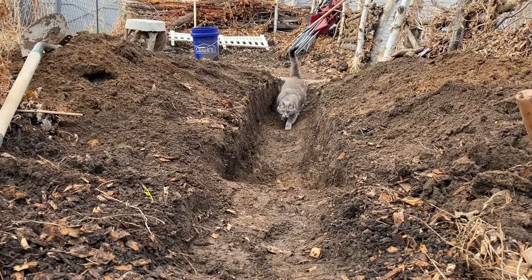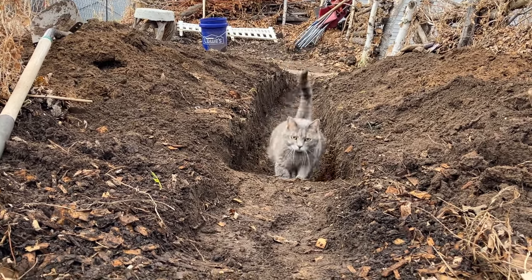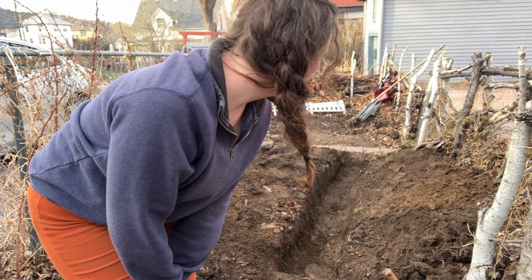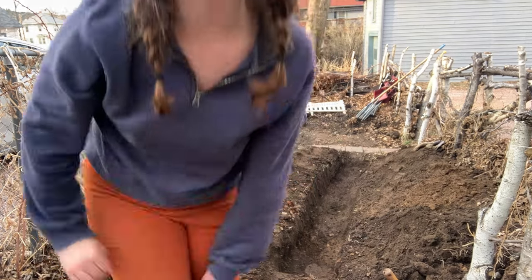Oh, she's checking it out for the first time. All right, well, still have a long ways to go. This has been a ton of fun. I gotta keep going. But so far, the cat likes it.